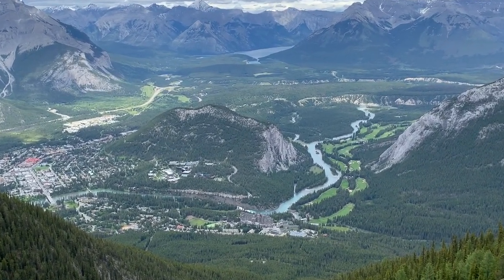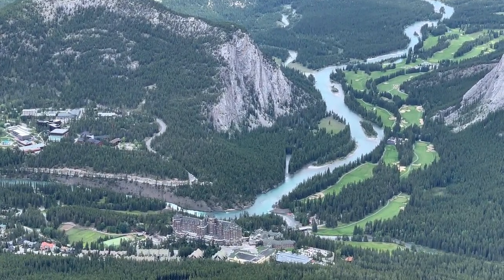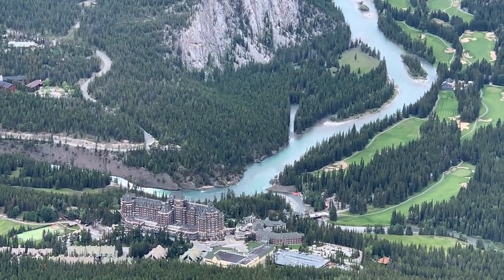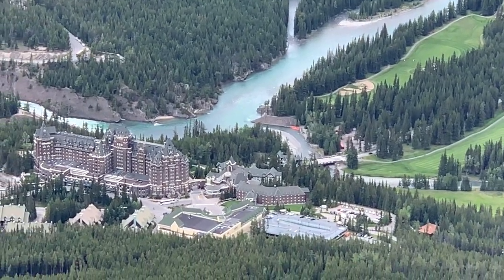What an amazing scene. From here, you can see beautiful Banff City, the Bow River, the waterfall, and the gorgeous Fairmont Hotel. You can drive to the Bow River and waterfall, which is very close to Banff City.